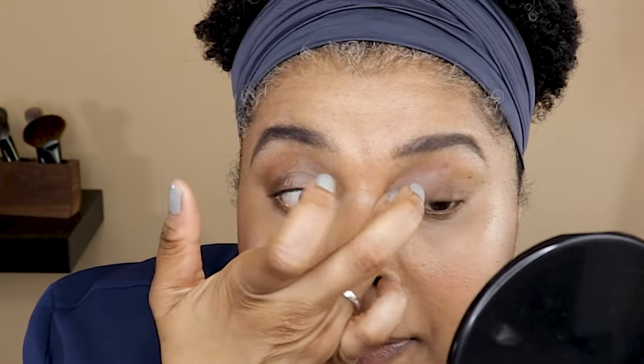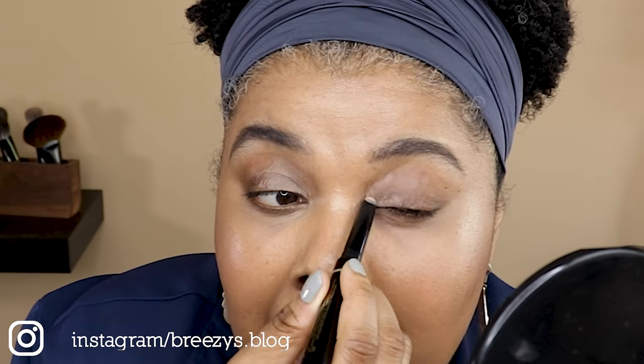It's going on creamy, interestingly enough. It's just creamier than the first time, but yeah, this color, I'm not jiving with it. Oh, I forgot to tell you, this is matte. This one is matte, and it's not working for me.